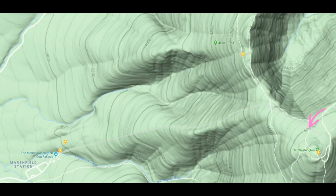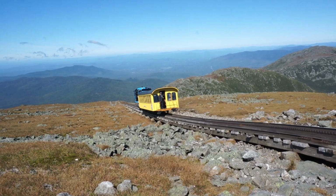This is where the Gulfside Trail crosses over the tracks of the cog railway.